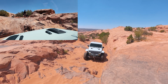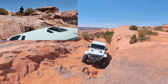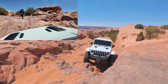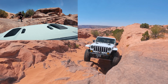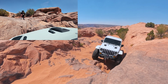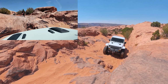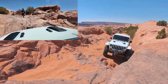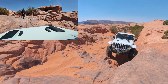Now, this is a V-notch that comes up not much after that one, and I will say, even if I did it again, I would still be nervous. The side of the rock that is on the driver's side is very steep, and you gotta use the sidewall of your tire to climb up it, and just trust your tires not to slip. Hold on. Yeah, I think I gotta go much further driver. Too far.